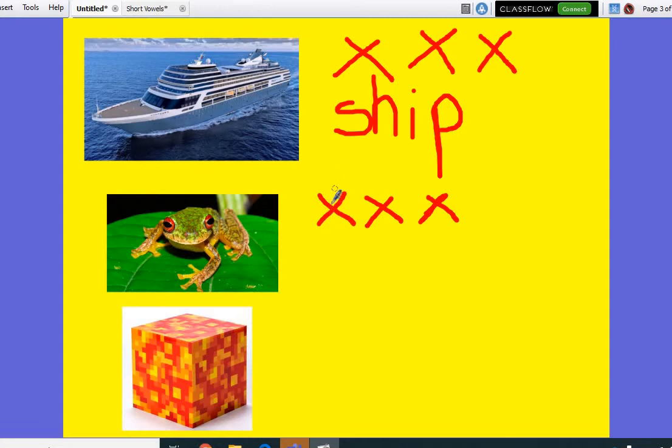What made the fr sound? Fr. Yeah, it sounds like an F and an R. Fr. What about the aw we heard in the middle? Very good. Oh, and then what made the g sound? Frog. Good, a G. So there we go. Frog. All right, this is a Minecraft block, so we're going to say block.